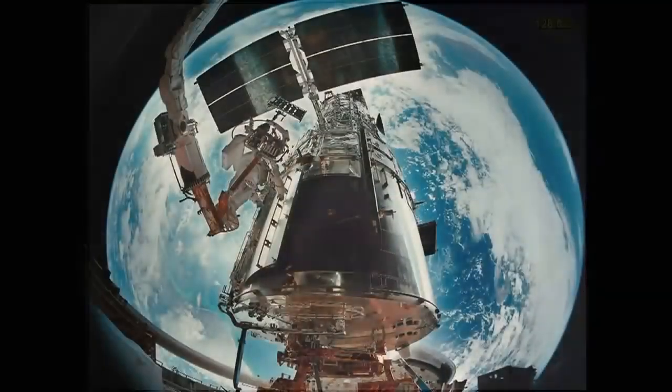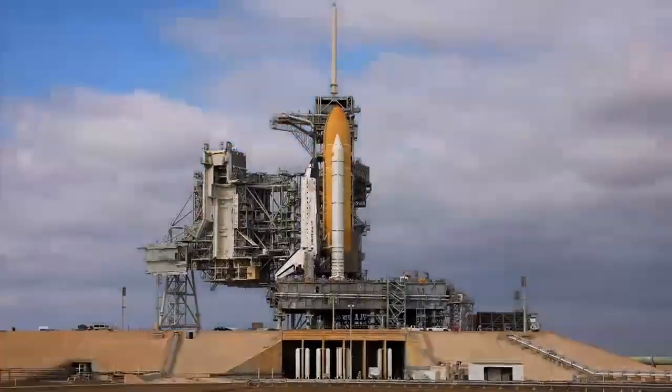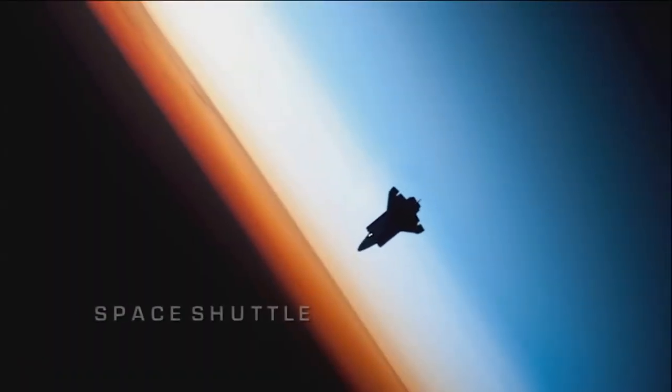As 30 years of flight draw to a close, its legacy is one of unsurpassed achievement, tragedy overcome, and opportunity met. NASA Space Shuttle.